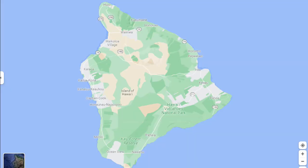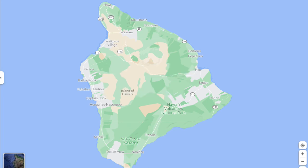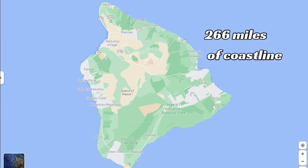The Big Island of Hawaii is very huge. It covers 4,028 square miles, or about 10,430 square kilometers. The dimensions of the Big Island is 95 miles north to south and 80 miles east to west. The total distance of the coastline of the Big Island is 266 miles.